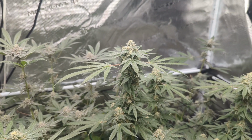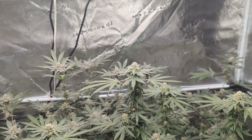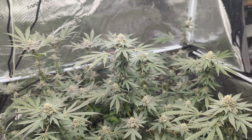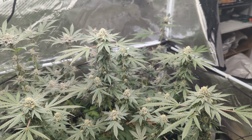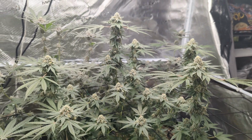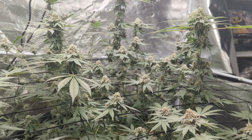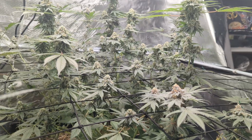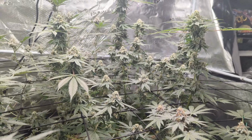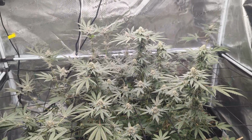And then this lemon cherry pie. Oh, sorry. Yeah, lemon cherry pie. Sometimes I call it lemon cherry gelato, but that's just the cross in it. It's lemon cherry gelato with Georgia pie from Raw Genetics. I mean, just look at those big fat spears. All the way down. And then you get into the lowers, you're still going to Nuggy Town. I mean, that's just a great plant. I'm really, really excited about that one.